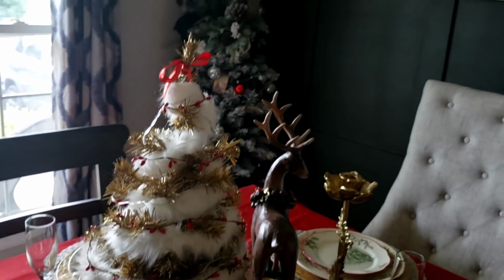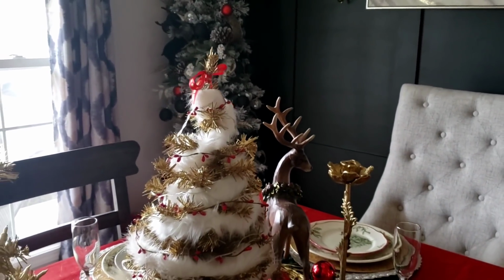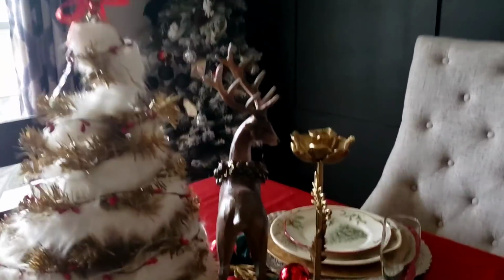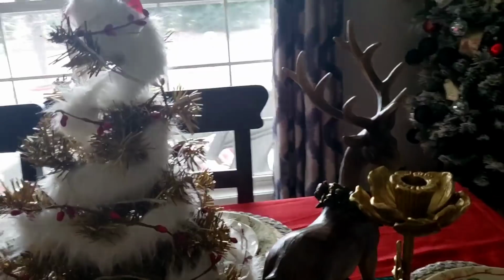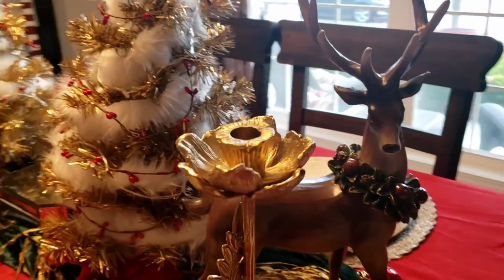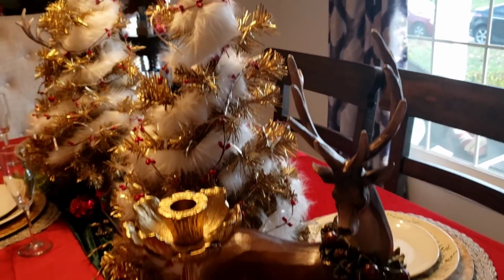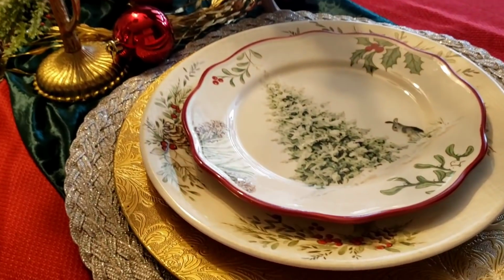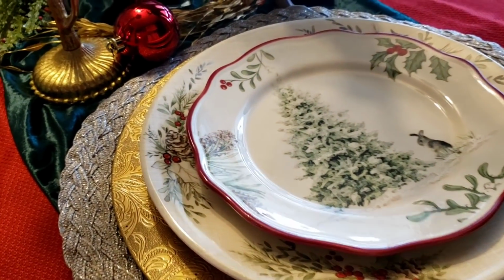My sister thrifted these trees for me this year, and they were like an off-white. And she got me about 4 of them, and I didn't know what to do with them. So I decided to spray paint them gold. And once I spray painted them gold, I placed them in the center of my table because I wanted those to be the center of my tablescape. And then I just added the red berries to them.